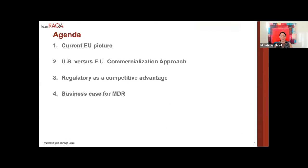So today we're going to talk about the current picture in the EU, what the political landscape is and how that impacts your strategy, and the differences between commercializing a product in the US versus the EU, and then how to use regulatory as competitive advantage in this changing political landscape. And then we're going to close with how you walk through and make the business case for the MDR.